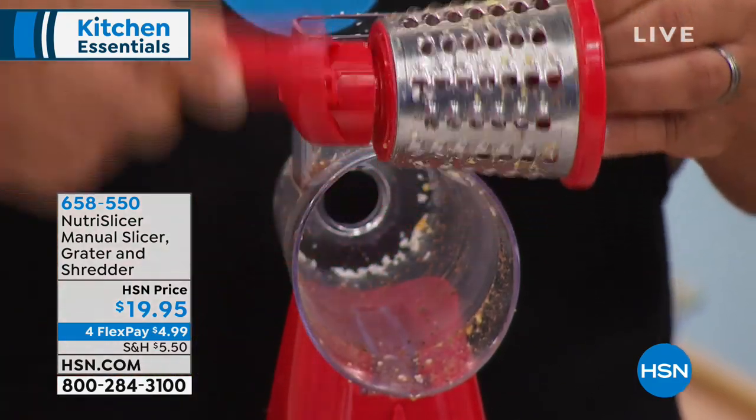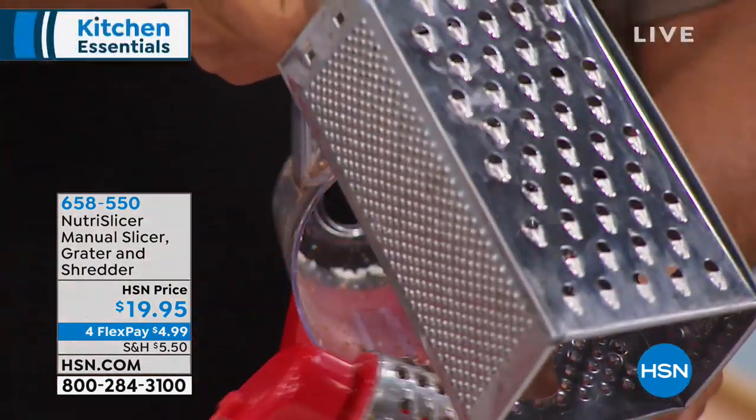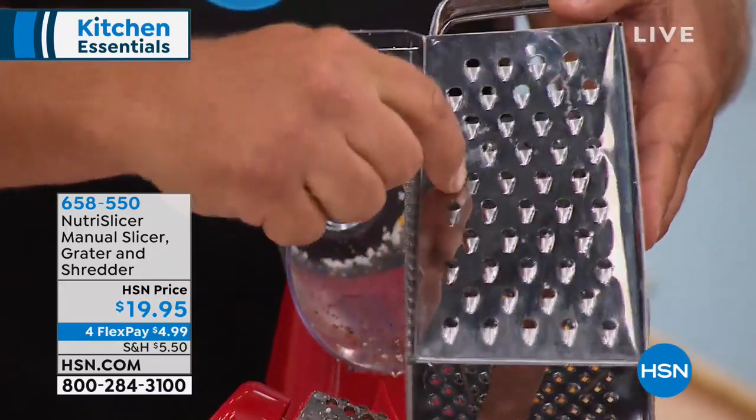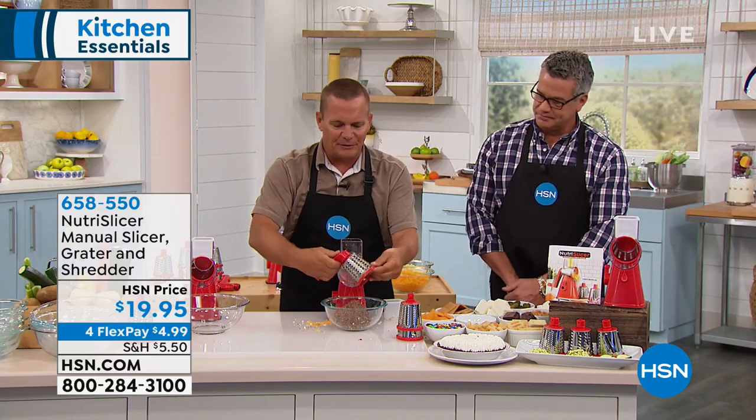And now every rotation like this is like using one of those old four-sided tin can knuckle busters, but your fingers never get close to the blades. You ever take off half a nail with one of these things? If you slip? Now you don't have to worry about that with the NutriSlicers.